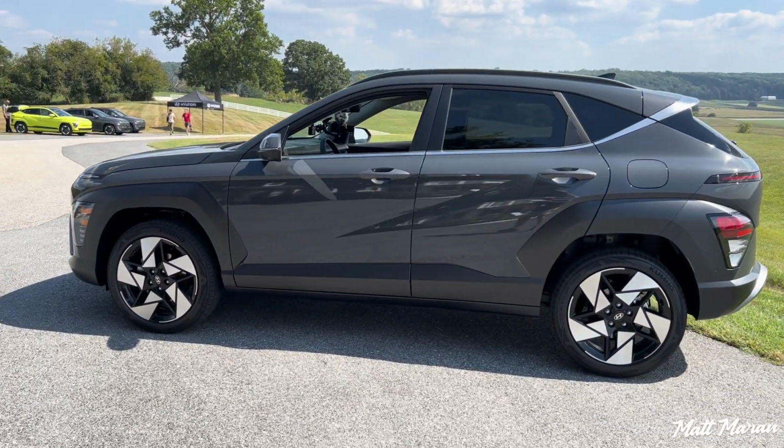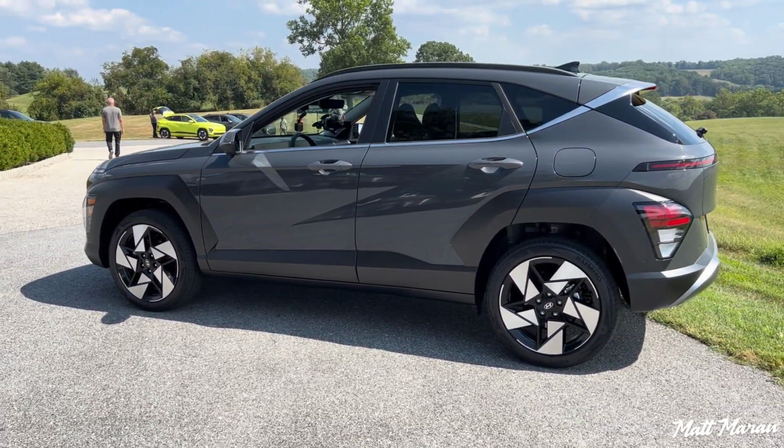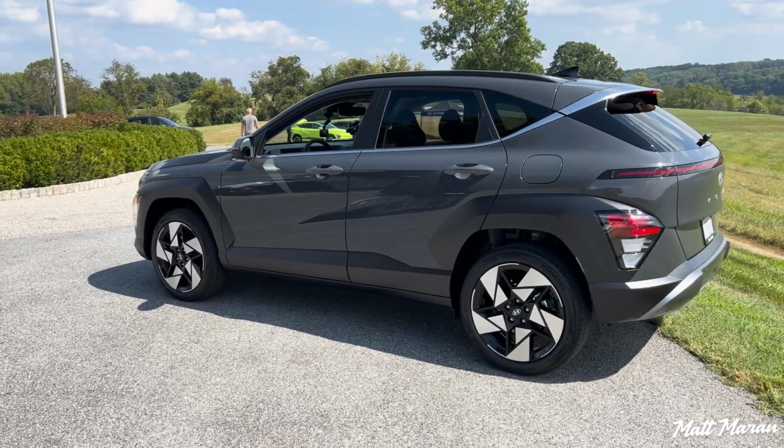And part of that is also thanks to the fact that the wheelbase is 2.3 inches longer than before, so you have a more spread out feel. The track is 1 inch wider for the whole width of the vehicle overall, and so that's going to give you a more stable, planted ride.